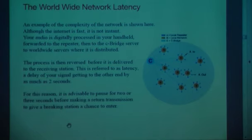Okay, complexity of network, you can see here. Internet is fast, but it's not instant. I was talking to Bob about this before. This is called network latency. Your audio is processed through your handheld, forwarded to the repeater, and then the C-bridge server to the worldwide servers, where it's distributed. So this is where you get the latency issue. The process is then reversed coming back to you when you're the receiving station.